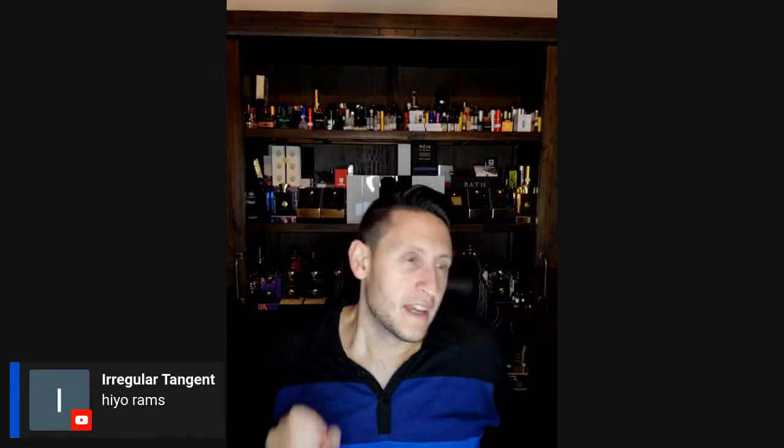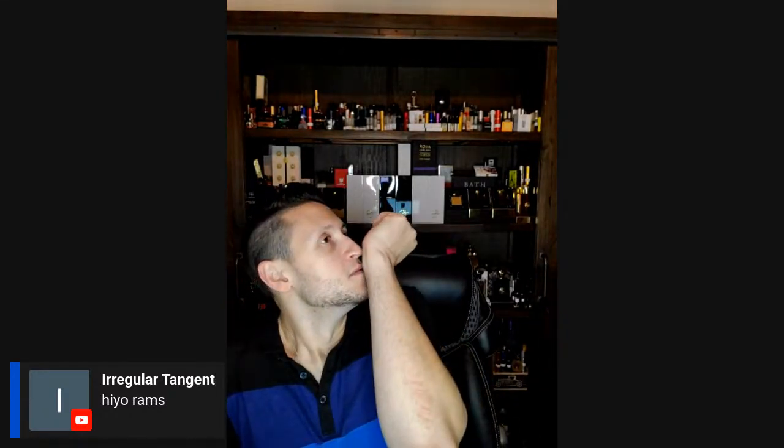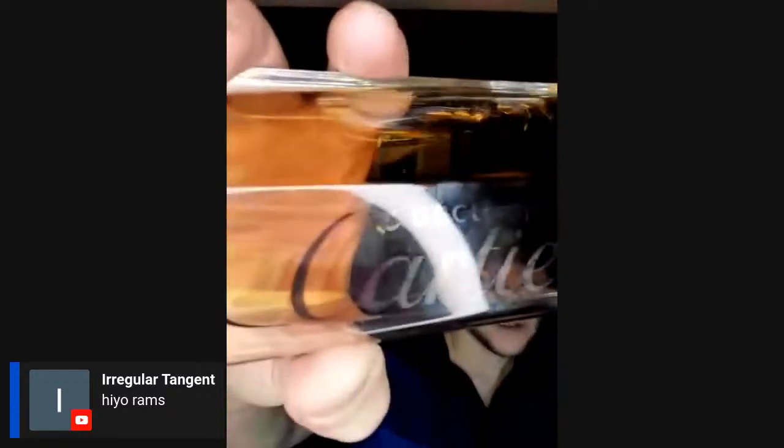It's finally in the 40s and 50s here in Texas. It's actually going to get below freezing tonight, so I'm excited to wear some heavy stuff. I might rock something really rich tomorrow. I can basically wear any of my heavy scents, maybe I'll wear this Cartier Declaration Parfum. It's been a while since I've worn this. I think it's been since last winter, actually.